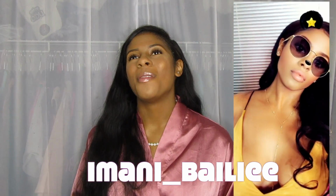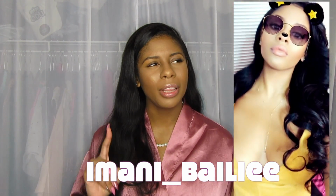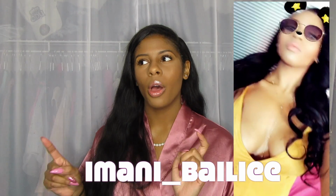When I curled it with a wand, now it was a different story. I realized that the hair held wand curls more than it held barrel curls and curling iron curls, and I'm not sure why that is. But what I do know is that it held wand curls a lot better than it did barrel curls, so that's something to keep in mind.